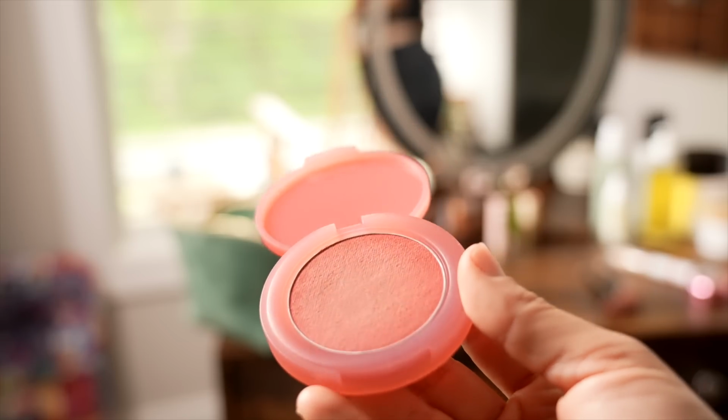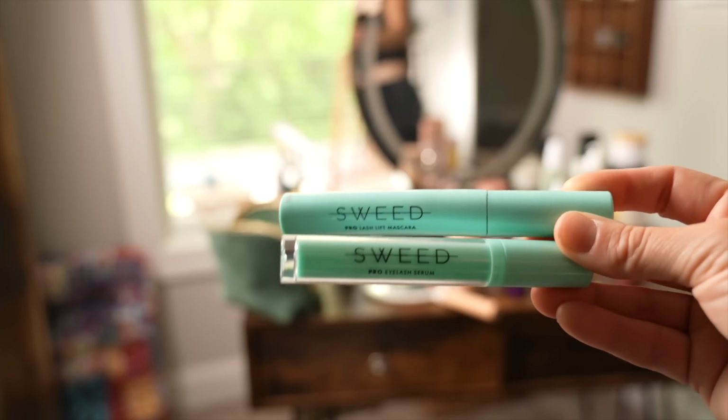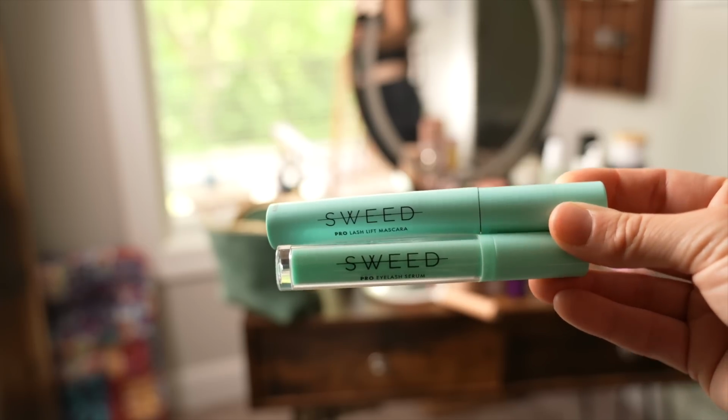And then I'm going to use the Soft Pinch Matte Bouncy Blush in the color Happy by Rare Beauty as well. I really like that. I like the Swede eyelash serum and the brown mascara. I like brown mascara because I do feel like it is a little bit more natural. It enhances my natural eye color.